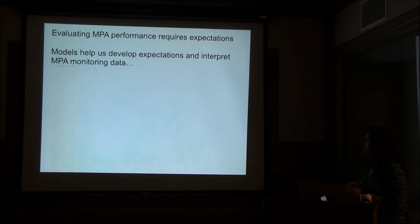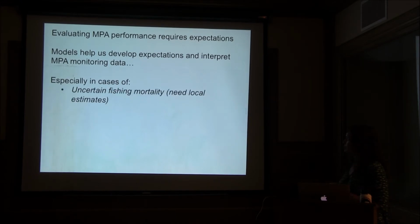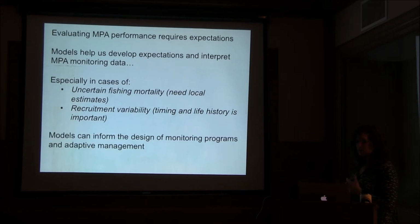And models are a really useful tool to help develop expectations, and also a way to interpret the monitoring data. It's a mechanistic way to interpret the monitoring data, especially in cases where we don't really know the fishing mortality rate and we need local estimates as well as recruitment variability. So thinking about the timing and life history of the different organisms. And models can also inform the design of the monitoring programs and adaptive management. To make sure that we're even collecting the right monitoring data, models can be a really good tool for that.